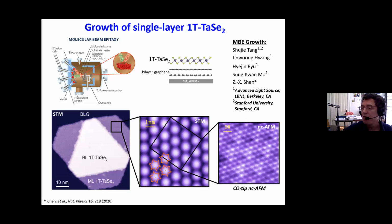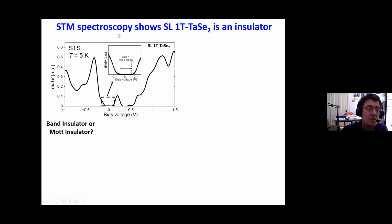We then performed STM spectroscopy on the single layer material, and this is what we saw. This is STM spectroscopy. It's a plot of differential conductivity, dI/dV, which you can interpret as sort of like a density of states, really a local density of states, because it's at the site of the STM tip. And here the voltage you can think of as energy. 0 is always the Fermi energy in an STM measurement.